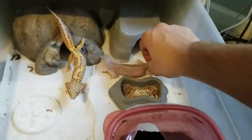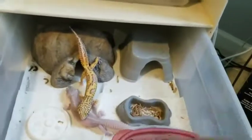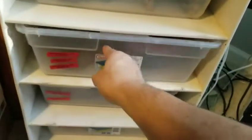This girl, you can see just by the side, she looks super gravid. I put her in with my normal male, and hopefully she'll lay eggs for me soon. And when she does, I'll definitely know they're from her, because no one else has seen a male. And then, let's go down here.